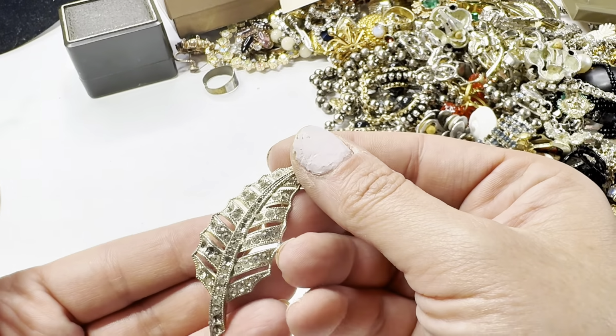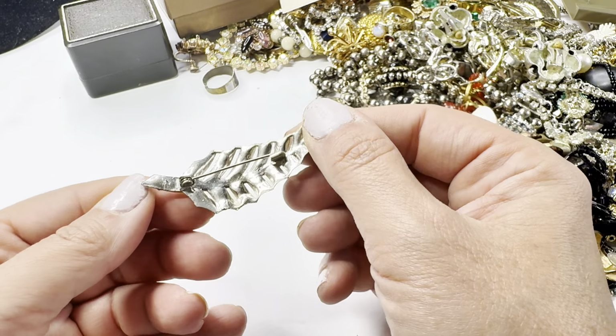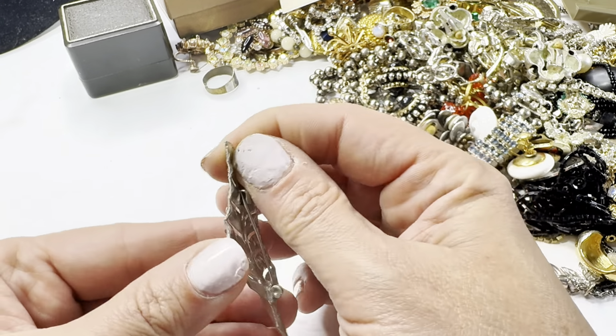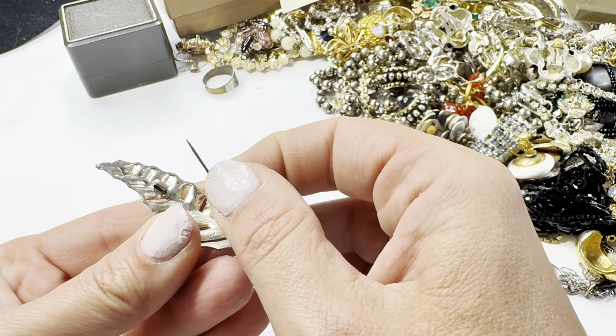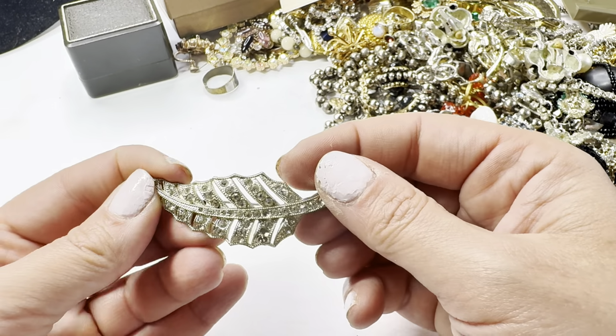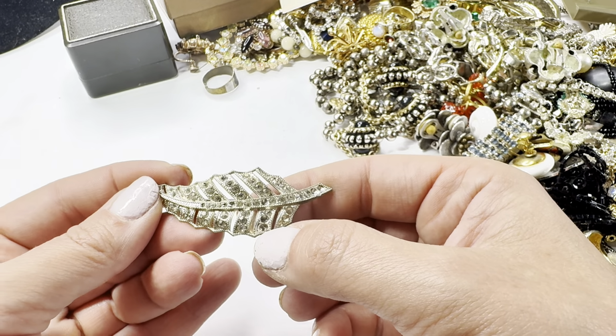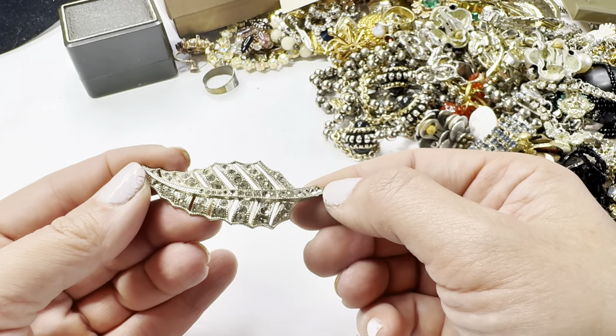Let's see. We have a leaf. This is very old as well. Oh, very old. It's got an old C clasp even, but it is missing a stone, or a few stones, actually.